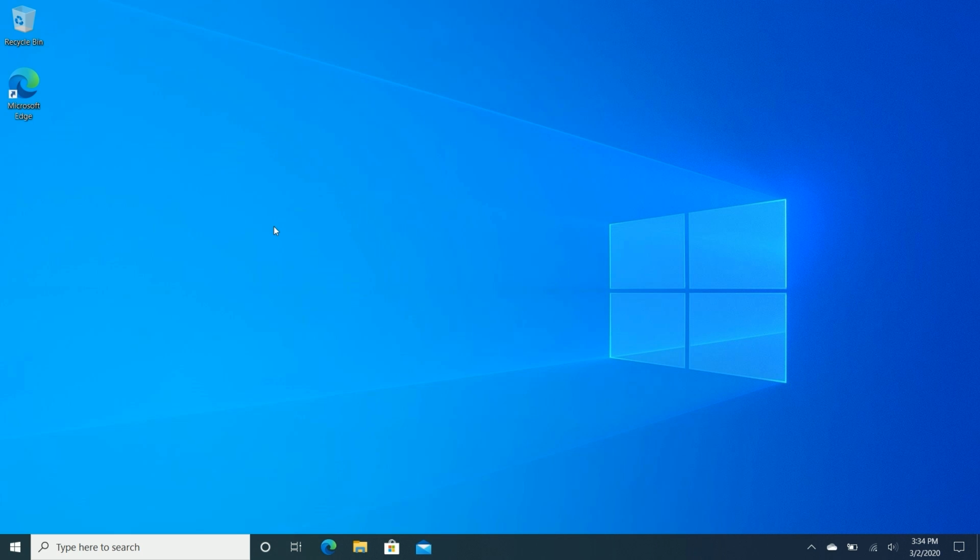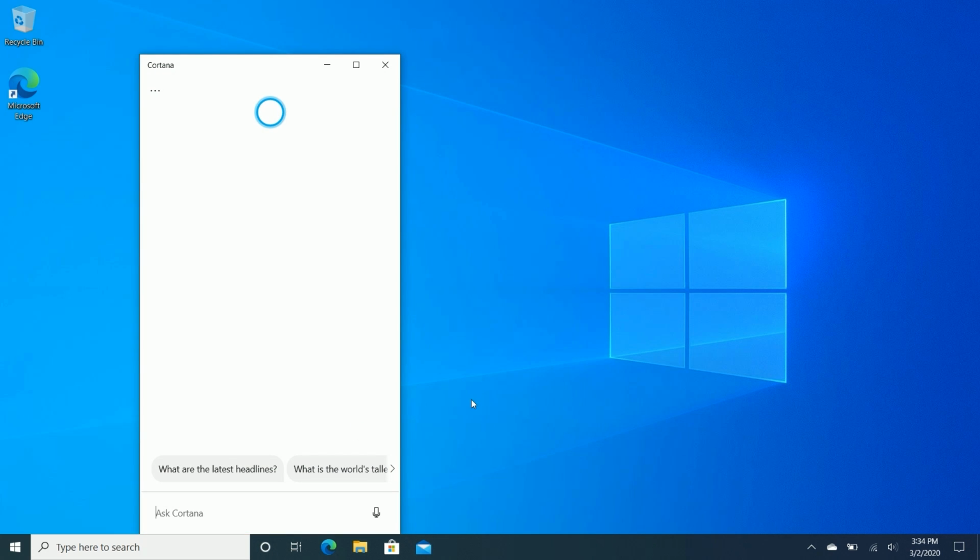So the biggest new change with Windows 10 version 2004 is a brand new Cortana experience. Microsoft has redesigned the entire thing and turned it into an app that can be updated independently from the operating system. So what that means is Microsoft no longer has to wait for new versions of Windows 10 to update Cortana. They can now do so through the Microsoft Store whenever they feel like it. So this should allow Cortana to improve and update at a much faster pace. But for now, let's take a look at the actual new user interface, which is quite the departure from the old one on Windows 10.